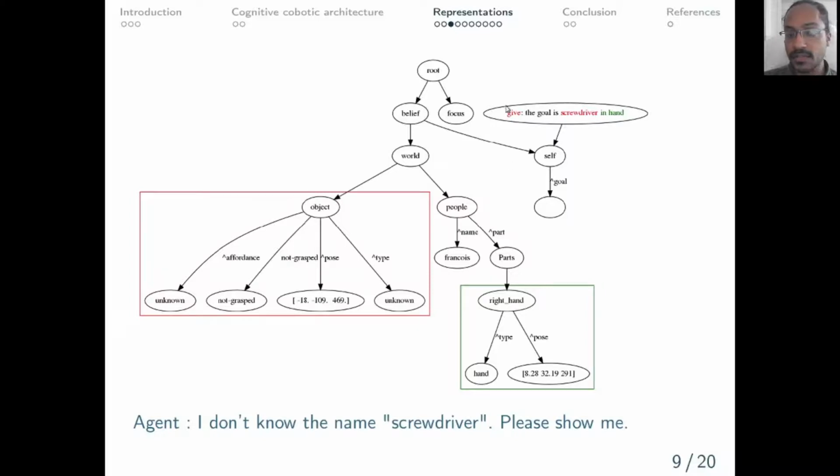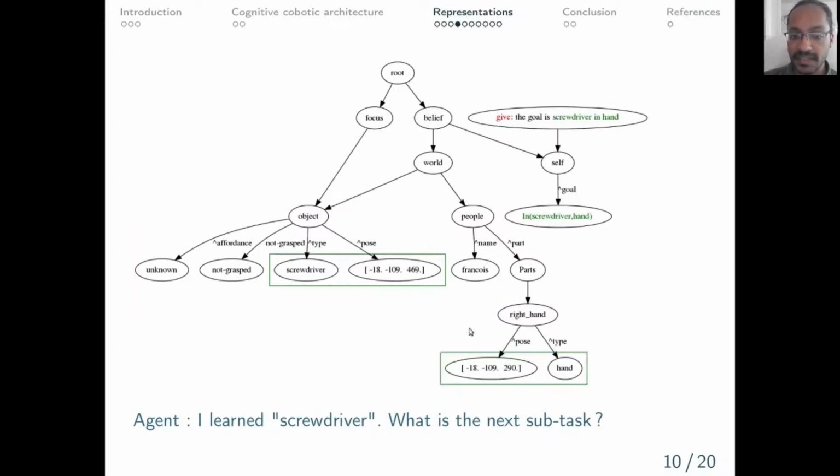The operator responds that the goal is screwdriver in hand. So here again, the robot analyzes the utterance. It sees that it doesn't know the word screwdriver, but the hand is known, and it is the right hand of the operator. So it asks, "I don't know the name screwdriver, please show me." You can see that the operator moves its right hand above the previously unknown object, so the screwdriver.